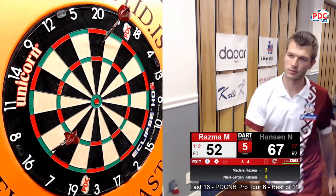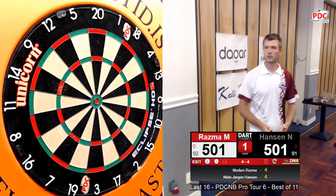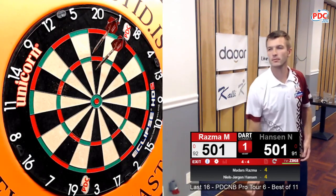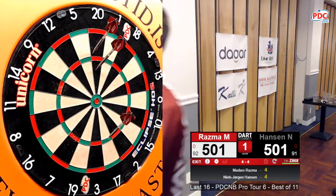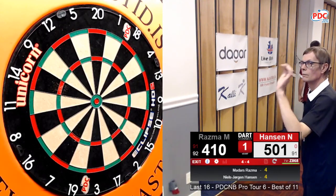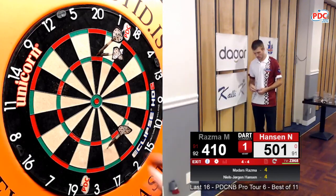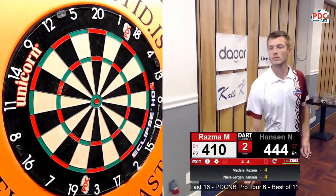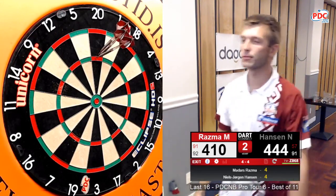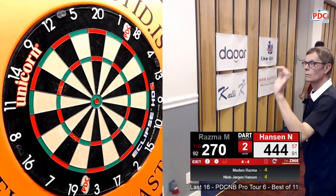That was Razma. A couple of darts in 16s. Takes just the one he needs. And what could have been 5-2 is now 4-4. Well, the tide's turning a little. Averages are very similar. 91. Useful shooting from Razma. We may see him on the maximum, the big fish, in a minute, if he gets a ton with the next visit.